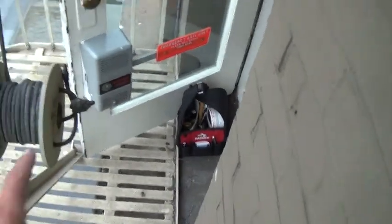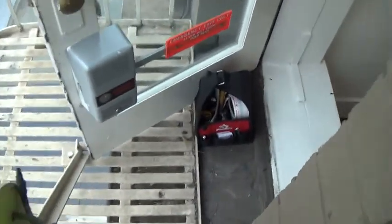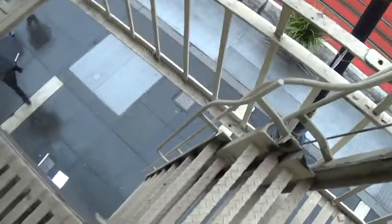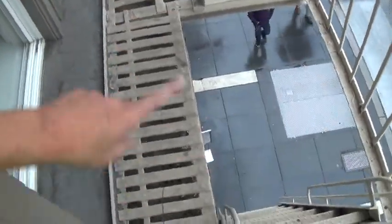The rungs look good. I'm a little concerned about, this is pre-existing non-conforming, but you can see this is pretty hard to get by right here. I don't know if that's an issue that needs to be dealt with by the city. Also, again, pre-existing non-conforming, but there's really no protection along here.